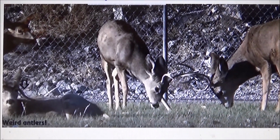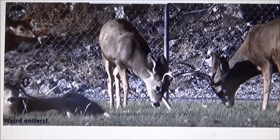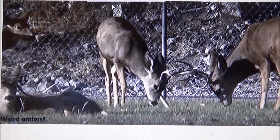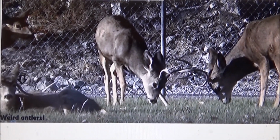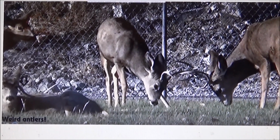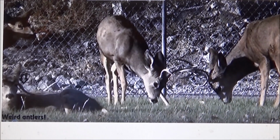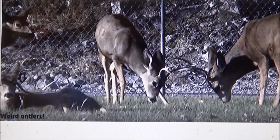Yeah, I didn't really notice this while I was videotaping, but the little deer to the left is actually a little buck with weird antlers. He's got little flat velvet covered antlers hanging down on both sides of his head. So I thought that was kind of unique.